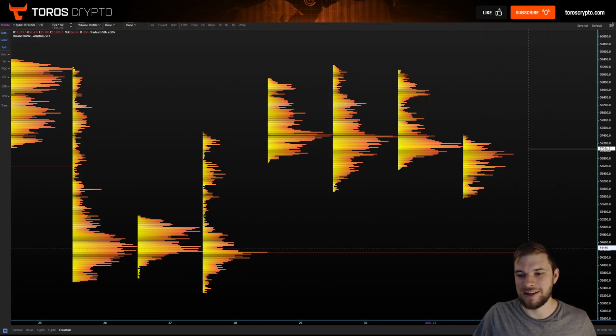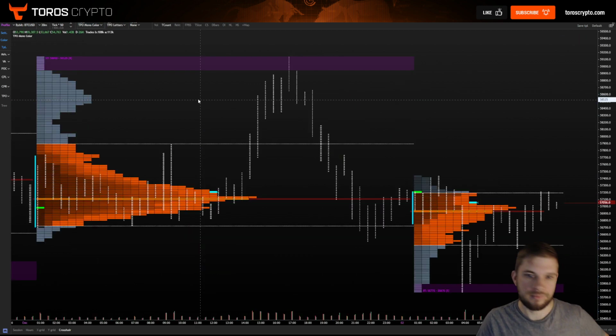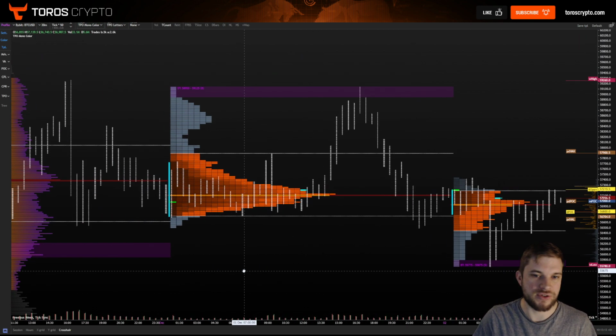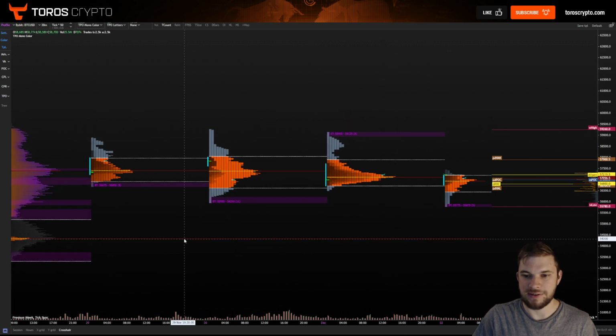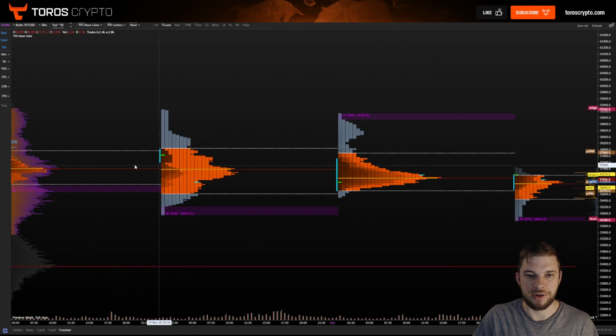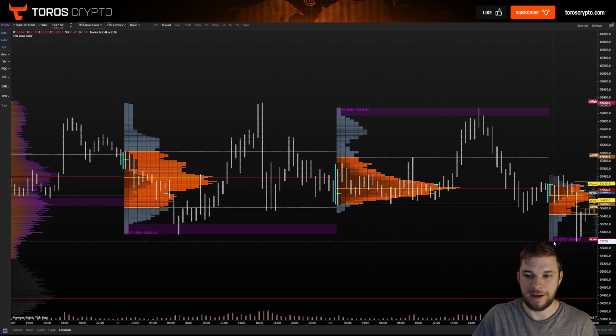We need to be aware there is an MPOC below us, but this had a few days down at that range. Make your decision if you want to trade that or not. What we've got on the TPO right here, again, you can see that just down here. This naked point of control, and then really good value that we've got at these lows.